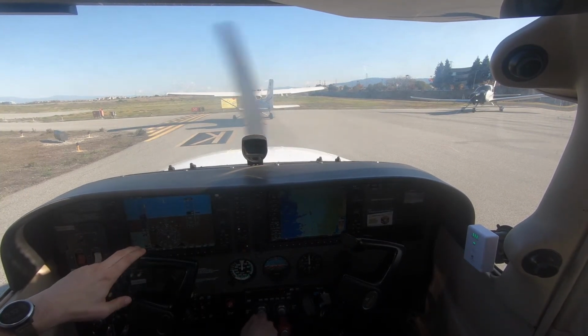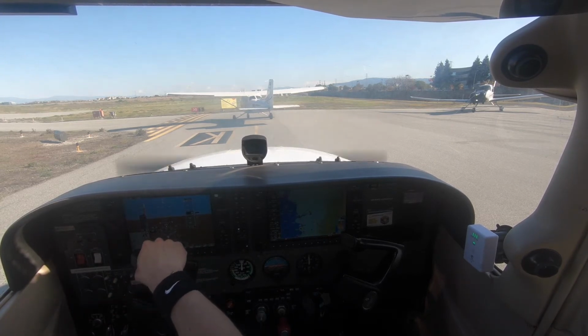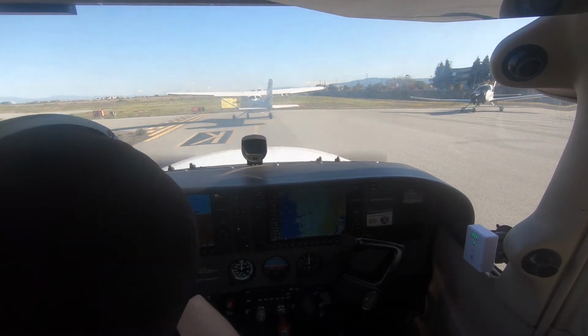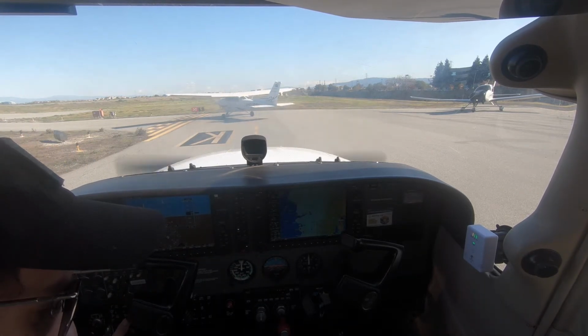San Carlos Tower, 54 Juliet Alpha. Can we turn base? November 4 Juliet Alpha, base approved, runway 30, clear to land. Clear to land, runway 30, 54 Juliet Alpha. Bay Flight 30, make right traffic, runway 30, clear for takeoff. Runway 30, cleared for takeoff, Bay Flight 30.